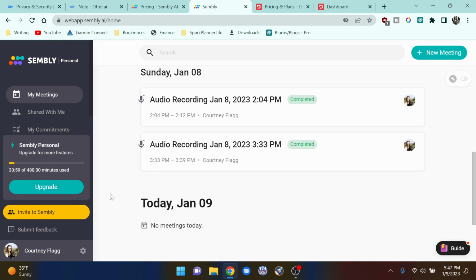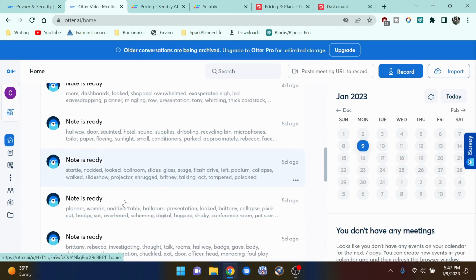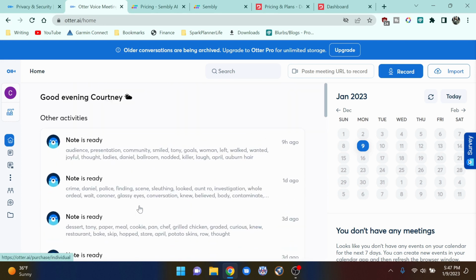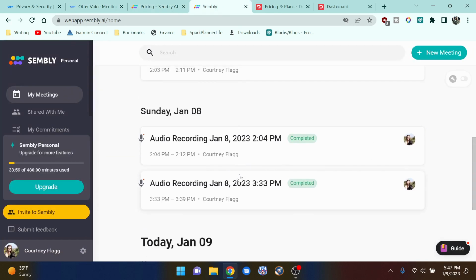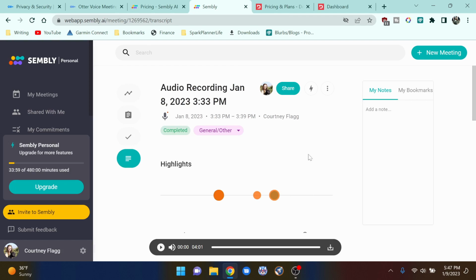It is right here on the dashboard, versus on the Otter, going to the home, I have to scroll down and see I got 40 minutes left. And so I don't like this setup as well as the Sembly. So point for Sembly here. Now, here is where I think Otter is a lot better.